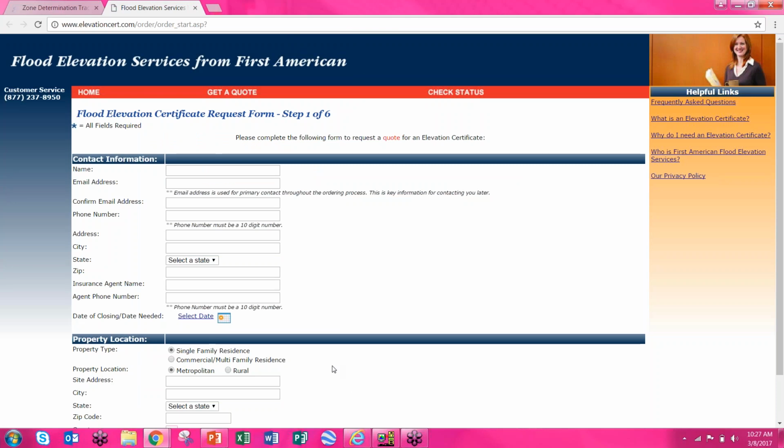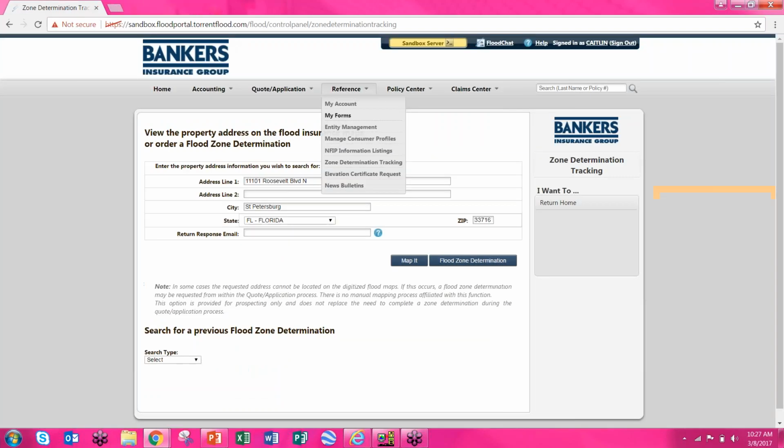There are 6 steps to doing it, and what this does is get you in touch with a surveyor in the area and also shows you the pricing for them doing an elevation certificate. So this is a service that you can offer your insured to get them an elevation certificate. These surveyors on this website are not affiliated with us in any way. This is an independent company, and like I said, they are not affiliated with us. But this is a service that we do like to offer for assisting you and your insured in getting an elevation certificate so we can get the best rated quote for them.